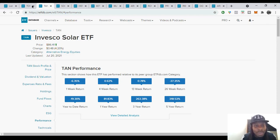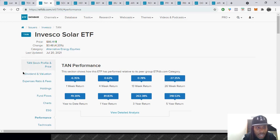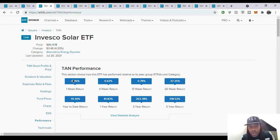Now, yeah, I'll leave it at that. I was going to go on another tangent, but solar is an area to consider. And this stock symbol is TAN. Easy to remember, T-A-N. I had some of this as well, sold some, and I'll probably buy back in because I had some profits that I gained from it. But think long term.